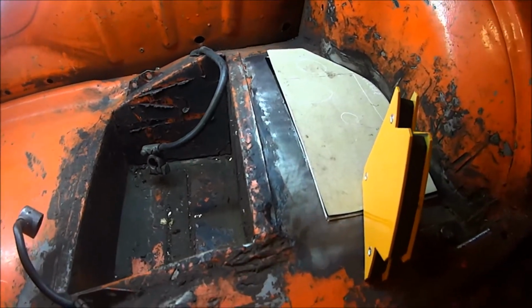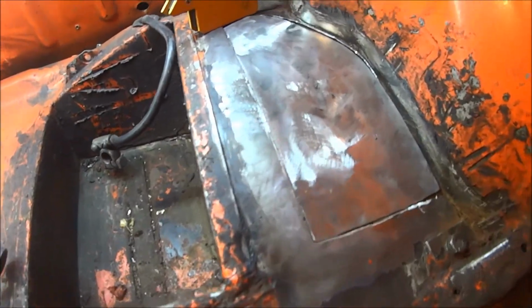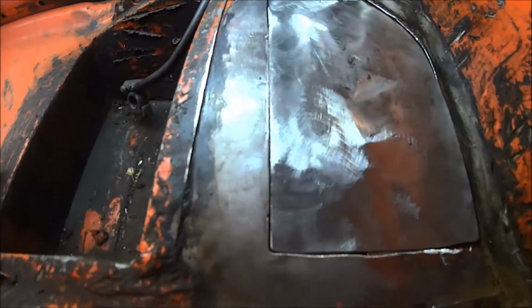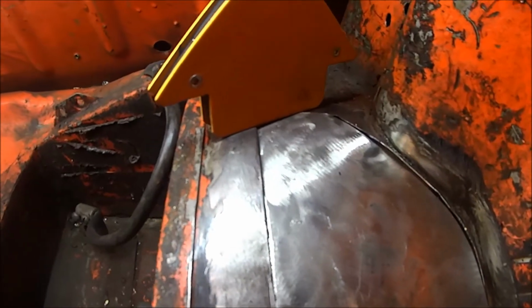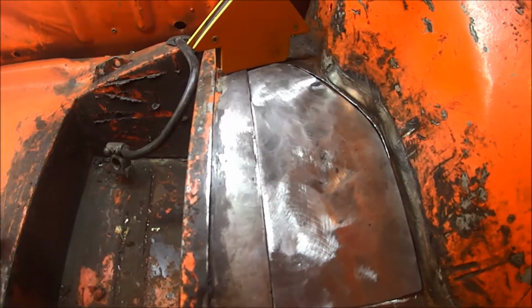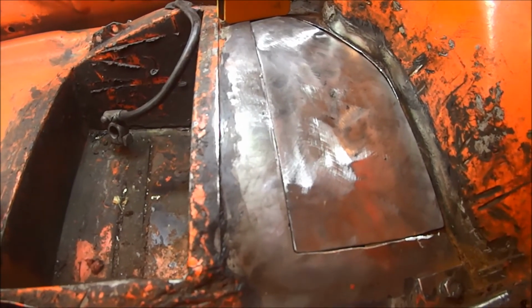Needs a bit of trimming up. Obviously take the cardboard off before you do any welding, otherwise that will catch fire. There we have it. That's our patch panel. I just cut it a bit big and just trimmed tiny little bit by tiny little bit. Had it in and out, in and out of the car. But eventually it looks alright, so probably tomorrow, because it's about 9 o'clock now, I'll come back and weld it in. So there you are, that's it for tonight.